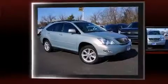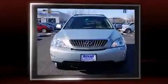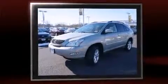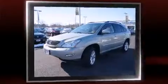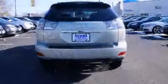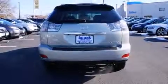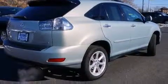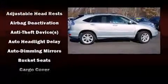Take command of the road in the 2008 Lexus RX 350. A 3.5-liter V6 engine pairs with a sophisticated 5-speed automatic transmission, and for added security, dynamic stability control supplements the drivetrain. All of the premium features expected of a Lexus are offered, including delay-off headlights, adjustable headrests in all seating positions, power front seats, automatic dimming door mirrors, a power rear cargo door, skid plates, and power windows.